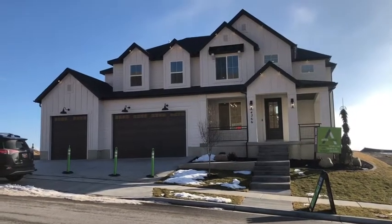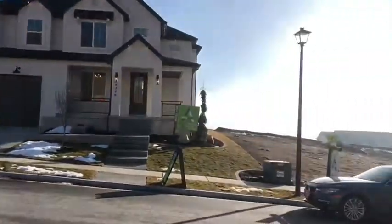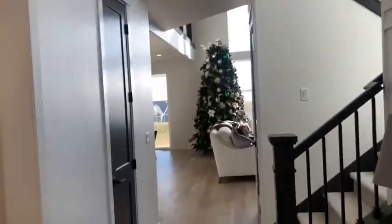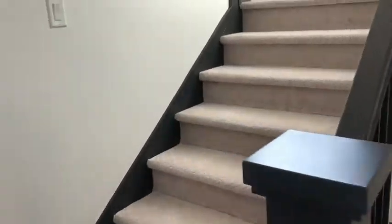Okay, here it is. It's got some great curb appeal, looks very nice. Guess you don't need to see the neighborhood, we're just focused on the house, huh? Okay, here's the entry. What's the floor plan called again? The Konlee. Here we go, here's the office, piano room, living room, whatever you wanted to call it.